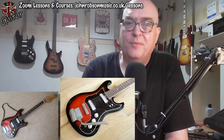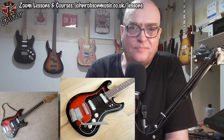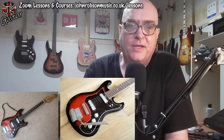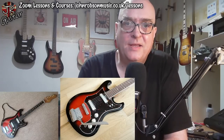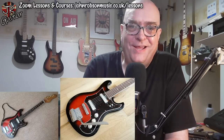Yes, indeed, the Woolworths Top 20. There's a picture of it right there. Let's have a little bit of a close-up look at the body. This isn't the guitar that I owned way back in the day, but it's a dead ringer for the one that I used to have, and this could have been my guitar. It was an awful thing, it has to be said.